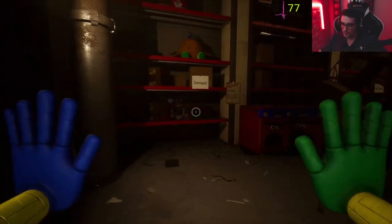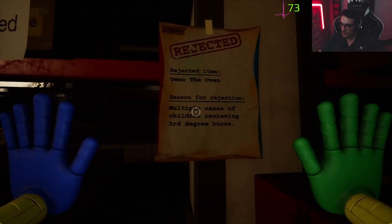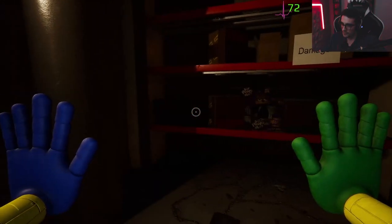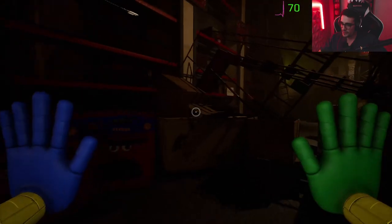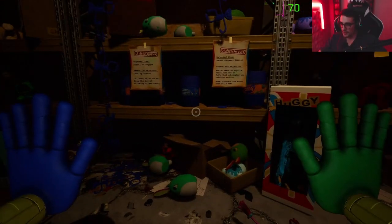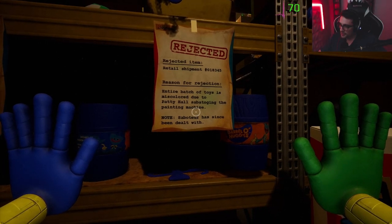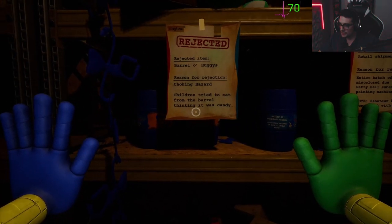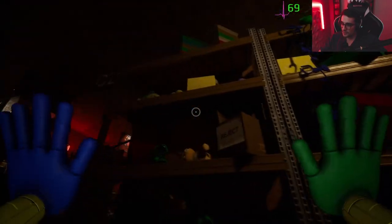Play care? Okay. Damaged. About to break it. Rejected items. Owen the oven. Multiple cases of children receiving third-degree burns? Where you at, Owen? This is like the rejected toy area. There's got to be like a tape here somewhere. Retail shipment. Reason for rejecting entire batch of toys is miscolored due to a saboteur sabotaging a painting machine. Saboteur has since been dealt with. Barrel o' Huggies. Children tried to eat from the barrel thinking it was candy. Yeah, that'll do it.